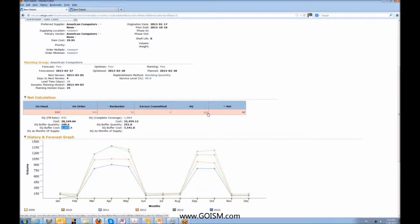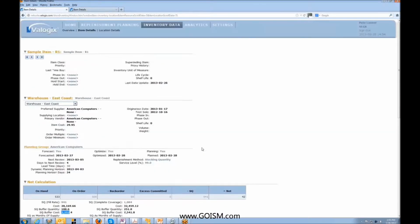maintain them automatically. And by the way, before I leave this screen, you'll notice the current stocking quantity for this item is 941. The reason for that is a 30-day lead time, and we're in the busy season. So it's ensuring that we have enough stock to meet the upcoming demand. This stocking quantity is going to drop off dramatically before June, so that you can reduce the inventory during the slow months, but then also ensure enough inventory is on hand before the next expected peak in demand in September. So that's a very, very quick review of the very detailed view.